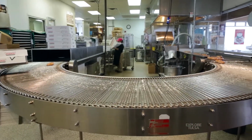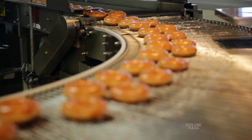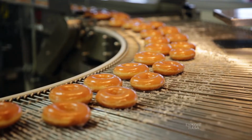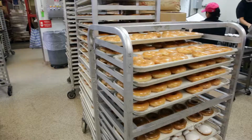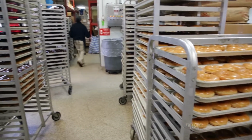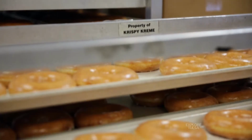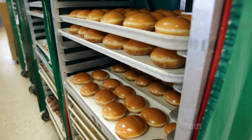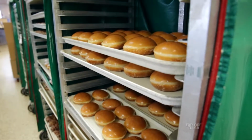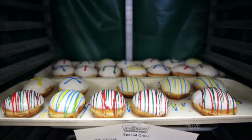And what's neat is if they call in and ask, we can give them tours and introduce them to the first stages of the processing, the mixing and the cutting of the donuts, and show them how small the donuts are when they first come out, and then how much they increase when they go through the proofer because of the yeast in the donuts. Then they get really amazed and really thankful for that.